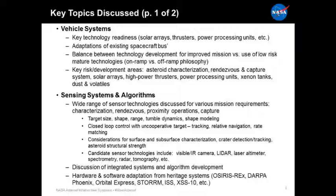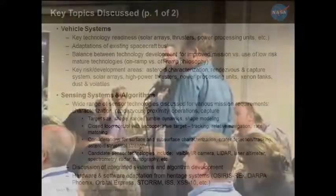Especially on the capture system, but for all vehicle systems, being able to V&V it on the ground is incredibly important. And the capture system, the whole driving philosophy underlying the reference capture system is the ability to V&V it on the ground. That's the overriding concern.